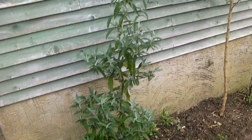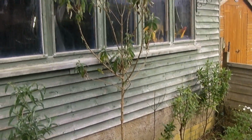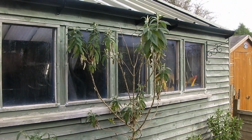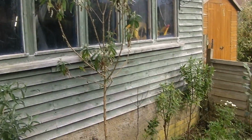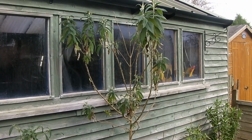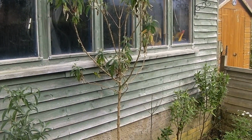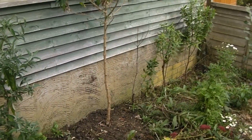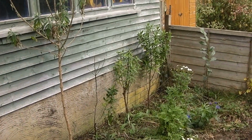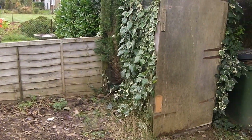This is the white one that replaced the one that died, and I've moved this, which is the Globosa Buddleia, from the garden behind me. It took a bit of a beating at the roots, but I've given it lots of water, lots of nutrition, and it should be alright. I've also moved a laurel over there, which was over by the hedge to the right there.